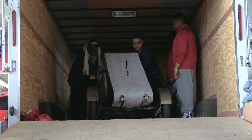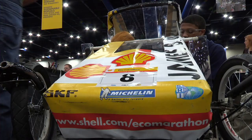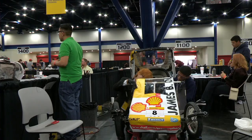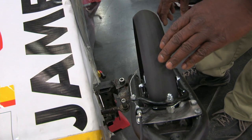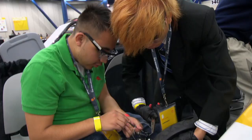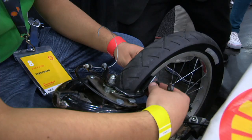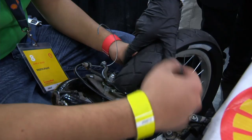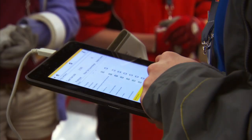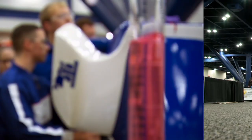Both cars have arrived intact by road from Greensboro. But once out of the box, there are issues with the brakes on the prototype. We got a little problems here, not really, really bad. Some little things we gotta isolate. It's vital both cars pass technical inspection. Otherwise, they will not be allowed to compete. Technical inspection is a series of safety checks that each vehicle must pass.